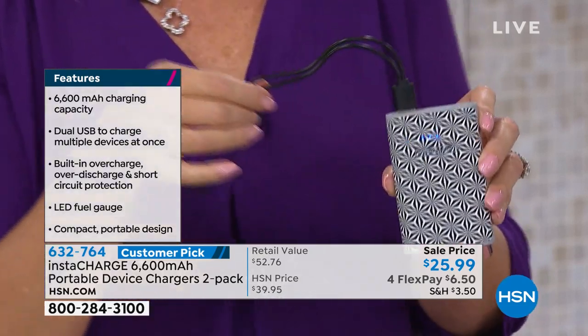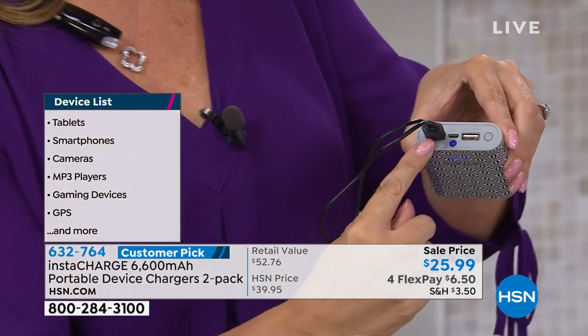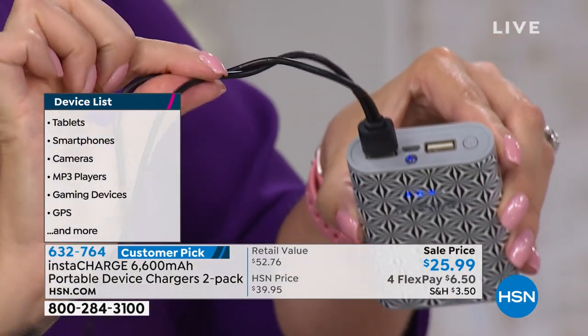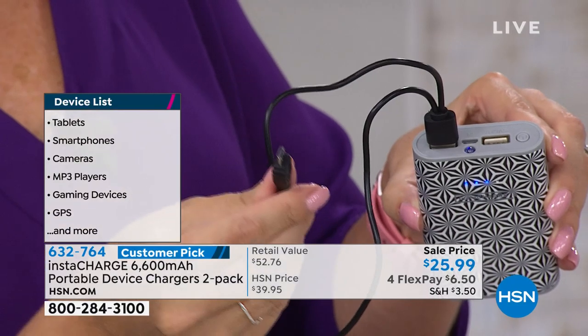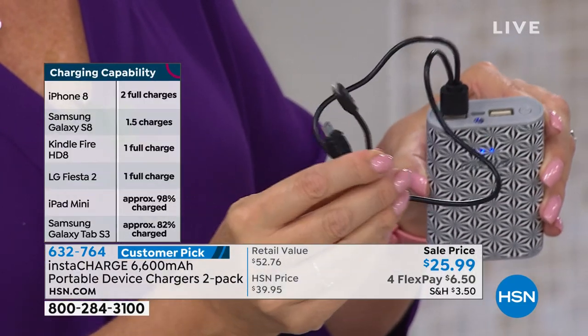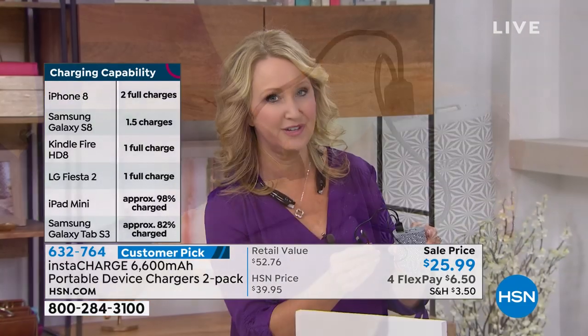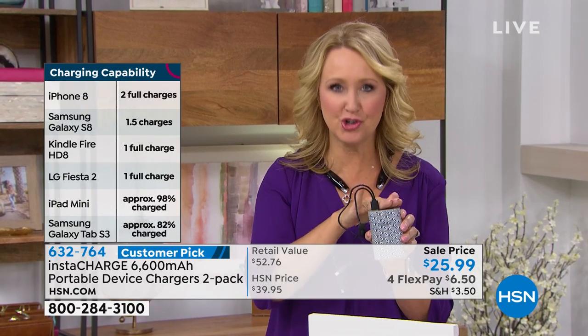I love this thing. And then look at this. It even comes with this super clever cable. So it's dual USB port charging at the top. You can plug in two things simultaneously, but it comes with this split cable. So this is all in one. And look at this. This is micro USB on one end, and the other tip is lightning. So you're getting all of the tips that you need to charge all of your Apple and Android devices at the same time. And because this is a two-pack, you could literally charge one of these.